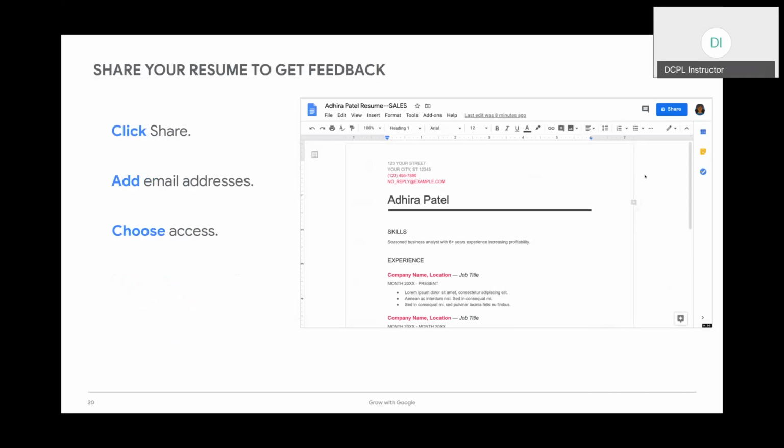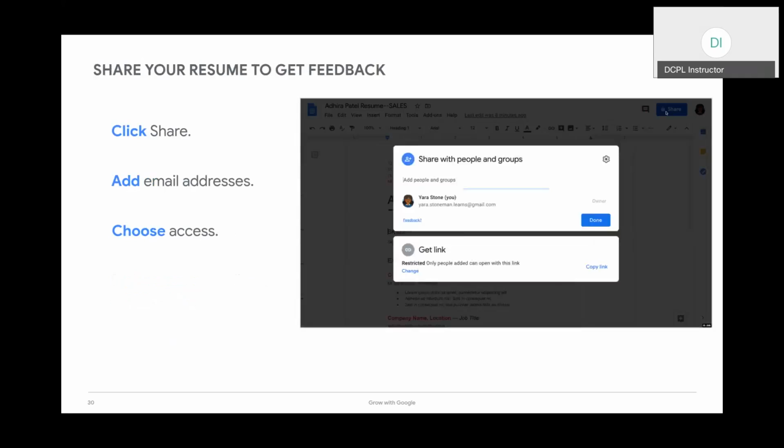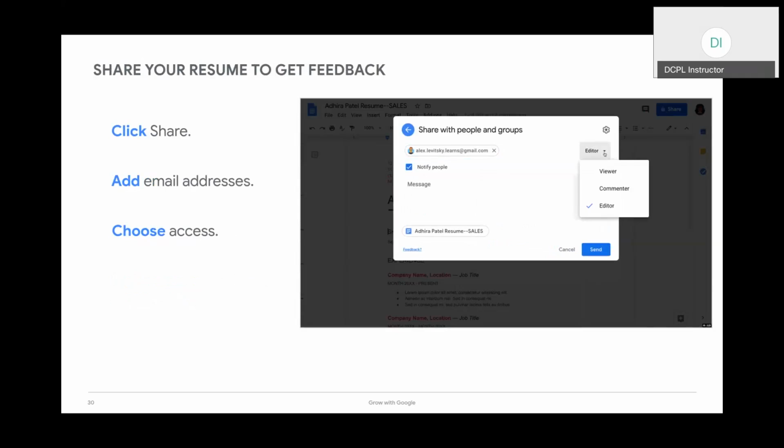And then you're going to want to maybe share your resume to get some feedback. So you've got a friend who helps hire for a company, or is just really good at grammar and can help you look for mistakes. You can see from the clip how you can share it. You'll add an email address, and then you can change them to a commentator to give them access. So they can go in and leave comments on your resume for things you should go and change.